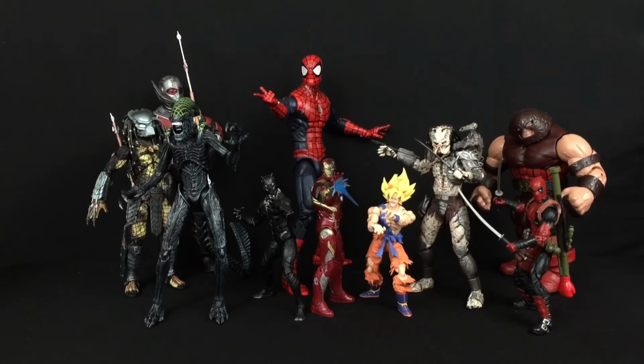We have the Build-A-Figure Ant-Man, the Build-A-Figure Juggernaut, the Ancient Warrior Predator, the Grid Alien from the Toys R Us 2-pack with the Celtic Warrior Predator, the Marvel Legends Black Panther, Iron Man, and Deadpool, and then the NECA Ghost Predator, and the SH Figure Arts Son Goku Battle Damaged, Fight Against Frieza, whatever it's called. And we have the Marvel Legends 12-inch Spider-Man based off the Pizza Spider-Man.